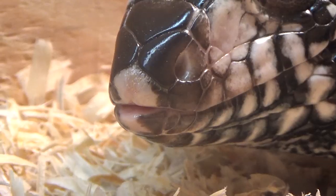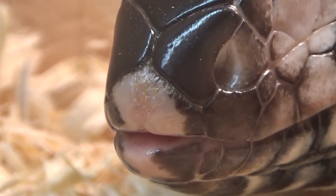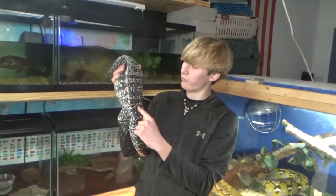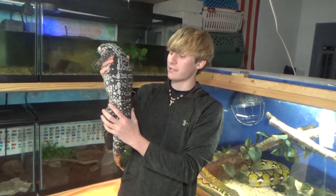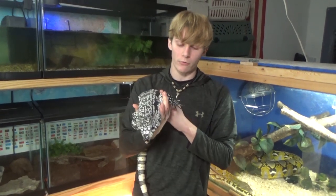You can see right there, his nose is a bit rubbed, and it's actually healing up since I've gotten him. And look at this. See down his back? That's what's left of a huge scar that he had when I got him. It went from here all the way up to the base of his neck. And it looks a lot better now. If you had seen it before, it looked really rough. But he's been doing really good with me.